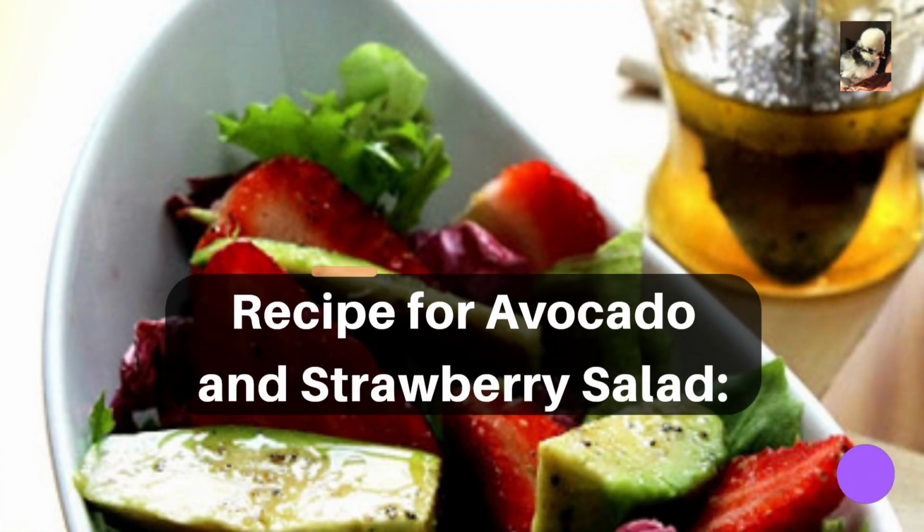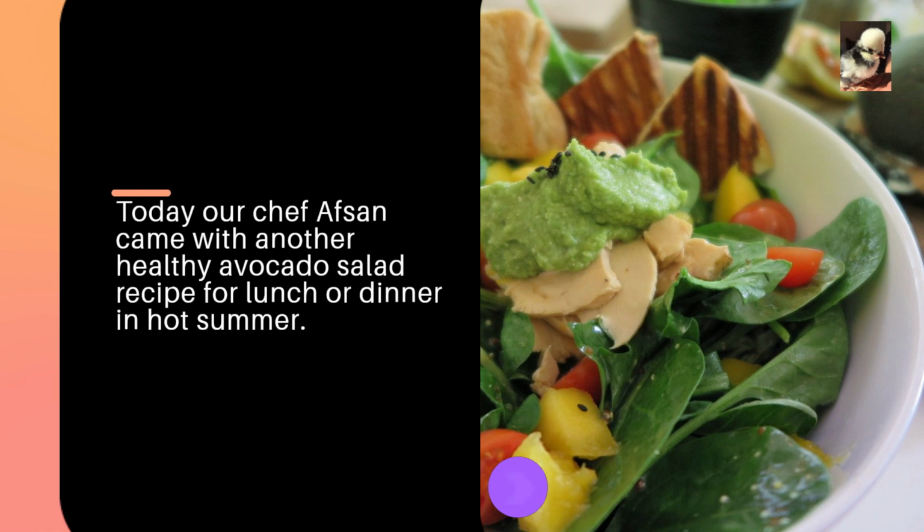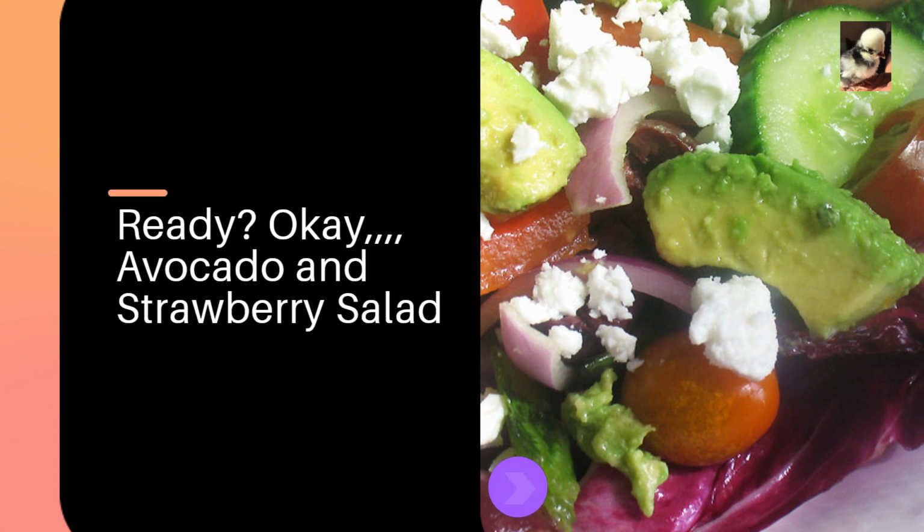Recipe for avocado and strawberry salad. Today our chef Afsan came with another healthy avocado salad recipe for lunch or dinner in hot summer. Ready? Okay, avocado and strawberry salad.